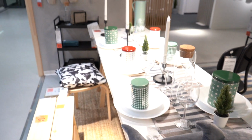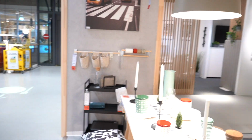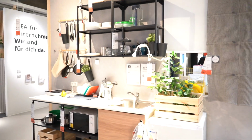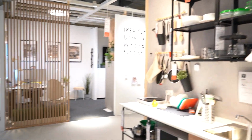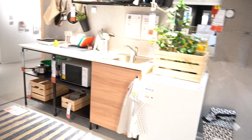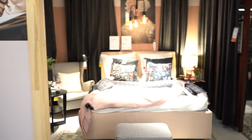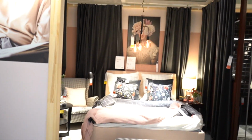And I checked it out. It was pretty wide and long. It would really work, actually, as a dining table or as a desk. Didn't find the kitchen so interesting, so I moved on to the next.